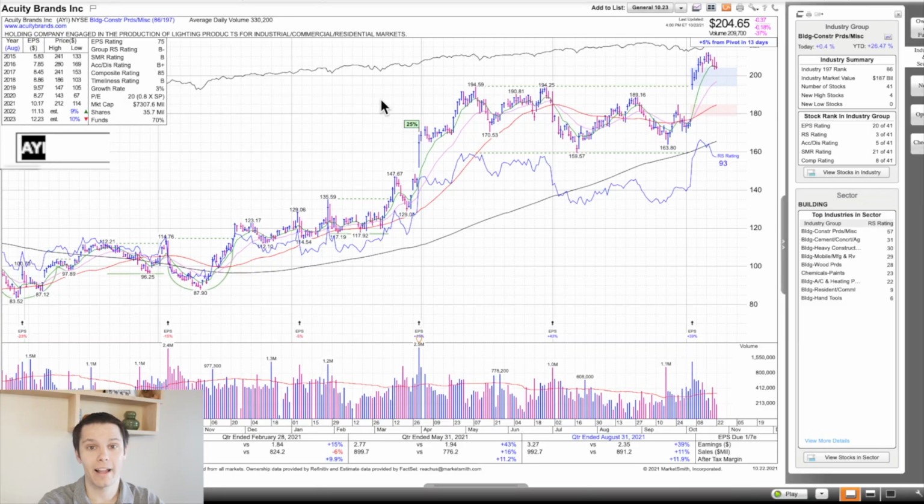Now let's get into the charts starting now. First we have AYI, and this gapped up after earnings and is now consolidating above its 8-day exponential moving average. It's got a group strength rating of B-, which is a little bit on the lower end. It's in building construction, products, and miscellaneous, which is 86th out of 197 on a relative strength basis for that group. Within the group, it is the third strongest out of 41 stocks on relative strength and 8th strongest out of 41 on a composite overall rating.